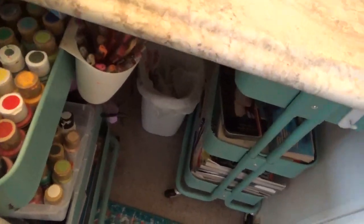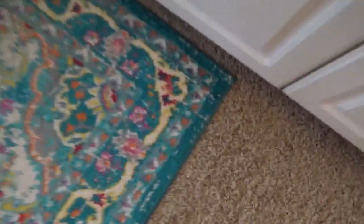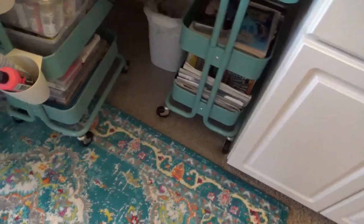that goes underneath. It's underneath my rug right here. It's underneath my rug, and then it goes under. I have it turned around, so this is the part that normally would go under your desk. I have it so that the wide part goes all the way back to the wall, and that is to protect the carpet in my apartment from the wheels, because these are so heavy.